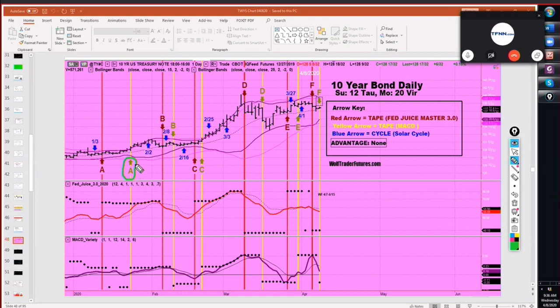You can see it bought here and it sold here, okay? So it bought midway into the trend and it closed out here. And so that trade more or less made a little bit of money, okay? But it was more or less flat. But if you look at the Fed juice, it actually bought into this much sooner here because it's taking into account what the Fed is doing.